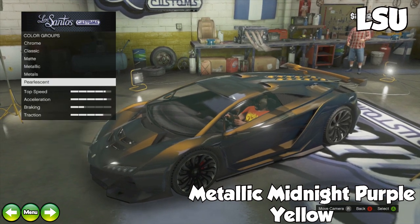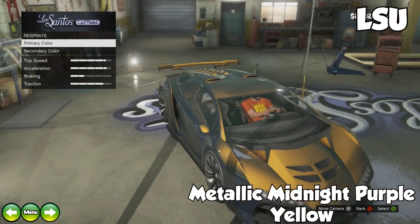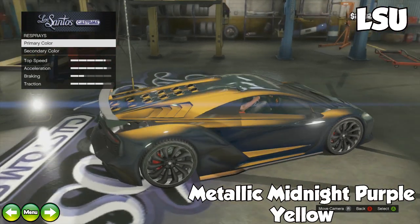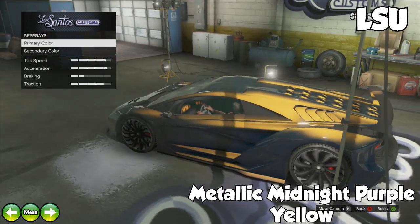Purple and gold, those are some of my favorite colors, so at least this one for me is probably my favorite. And it actually looks really cool when you go outside and the sun hits the gold to make it even shinier. And then you still got that mix of the dark purple. So overall, this one's a really nice color.